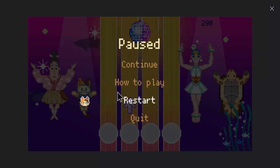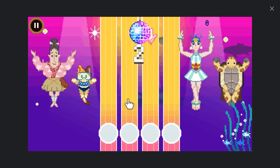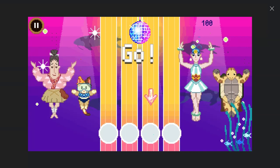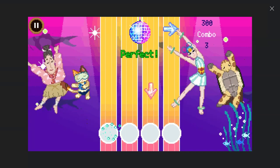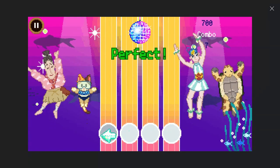So, one more thing that really helps, I don't really know why, but if you turn on the music, because most of the time the notes are timed with the music, and this just helps me a lot. I don't know why, but it just does.